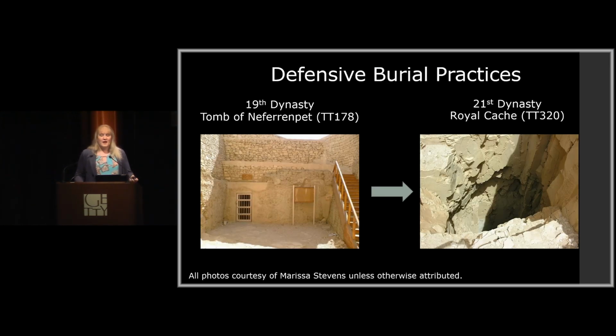So what we see happen is the rise of defensive burial practices during this time period of the 21st dynasty. So you see here a more traditional private tomb of the 19th dynasty of the Ramessid period, the time right before the beginning of the third intermediate period, and it is an obvious tomb with a central courtyard. It would have been marked on the landscape. This shifts to burial caches, right, that are hidden in the cliffside, that people do not want to be seen, noticed, and obviously they do not want them to be disturbed, right?